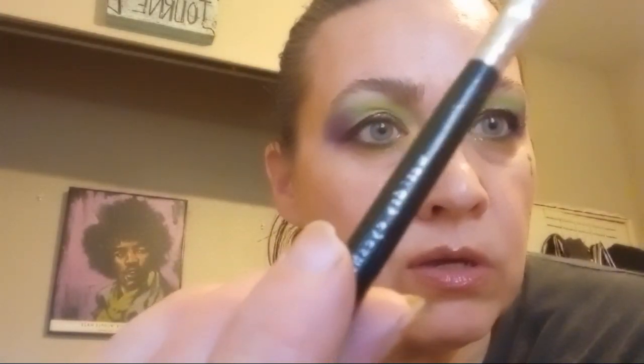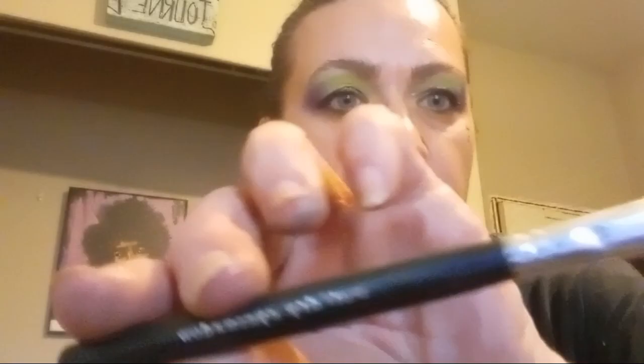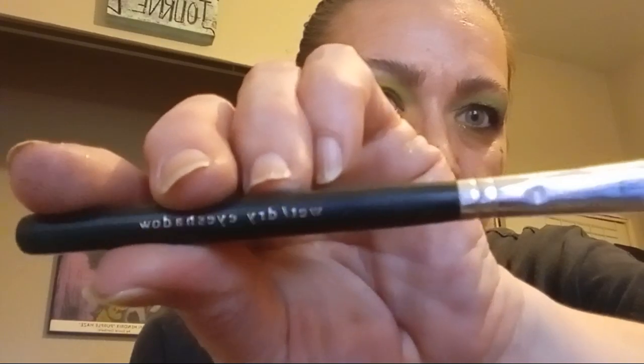Okay. So I'm using a wet dry brush right now. And it says right on it, wet dry brush. Not like you don't believe me, but if I could put my arm so I'm not bending it weird. It's meant for shadows that you want to get wet. Because Bare Minerals, they have a lot of loose shadows. And I had bought some duochrome ones from them back in like 2000. I still have them. And I fixed that shade.